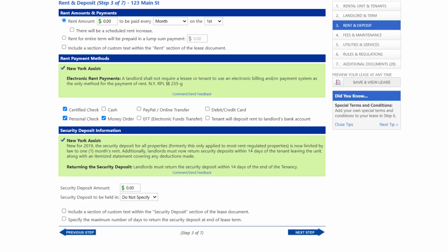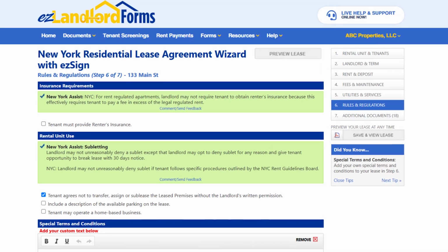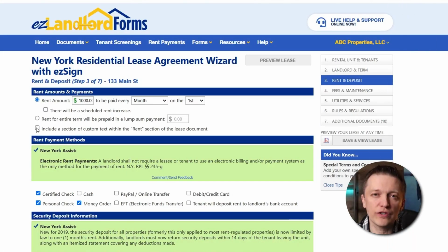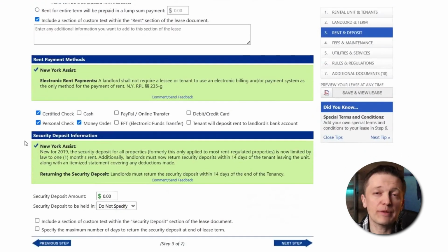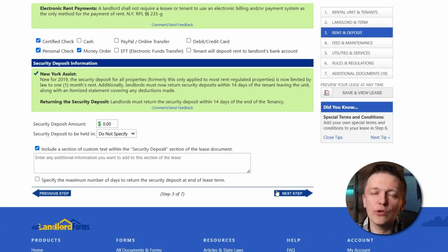Throughout the entire process, you will see very easy to understand tips and suggestions from the lease building wizard, which will inform you of the various things you will want to consider based on the state-specific legal requirements. The lease building wizard also allows you the opportunity to add custom language to most of the sections referenced. So if there are specific terms, rules, or clarifications that you want your lease to include, you can manually add them.